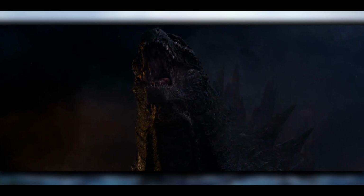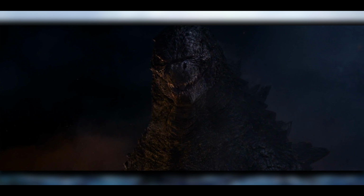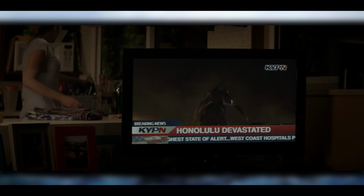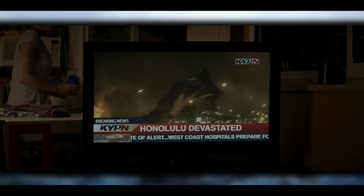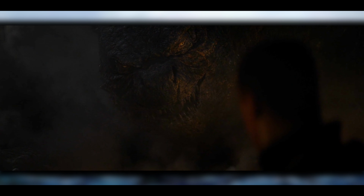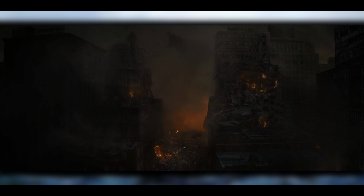Now, I'm not going to say that this movie is amazing for cutting away, but I will say that if the film had a complete round 1 fight where Godzilla fought the male Muto in Hawaii, the film would definitely be better, as it would be had the film focused more on Godzilla and gave him some more soul. But again, that is a topic for another video. This film does have the best sense of scale and build-up in all of the Monsterverse.